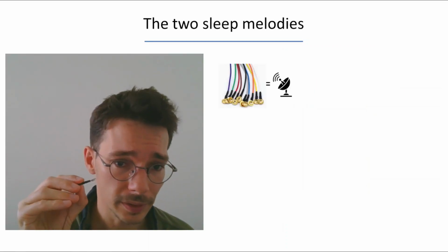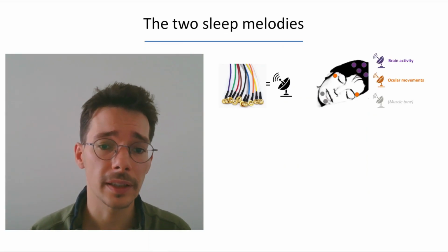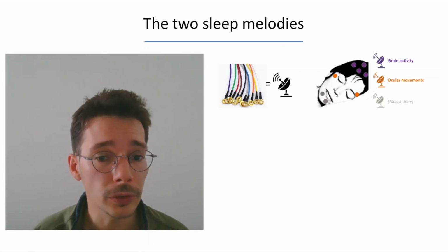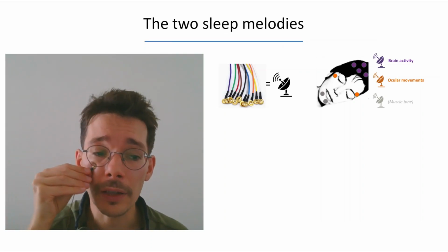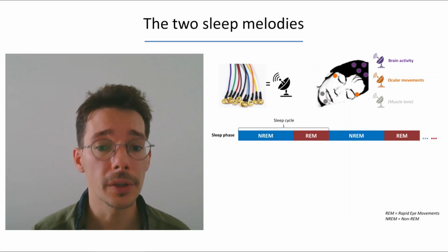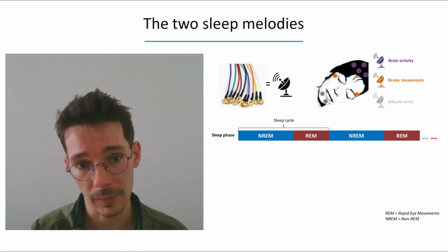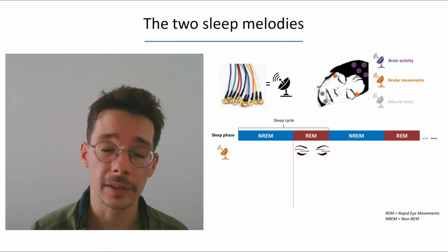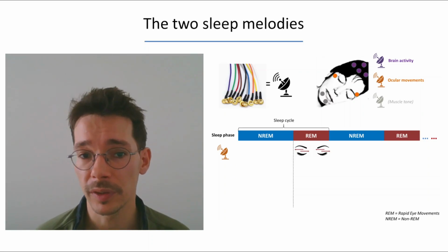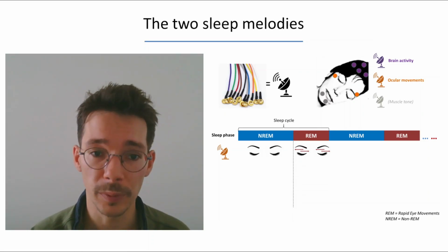So this sensor is a kind of antenna to record electric activity of your body. If I put such an antenna on your scalp or on your face around your eyes, for instance, I will be able to record your brain activity and your eye movements even if you close your eyes. Based on such measures, we know that during sleep we alternate between two different sleep phases called non-REM and REM sleep. While keeping your eyelids closed, your eyes move during the part of sleep called REM sleep, for rapid eye movement sleep, but they stay still in non-REM sleep, for non-rapid eye movement sleep.